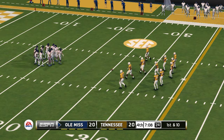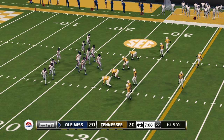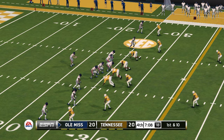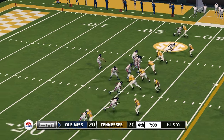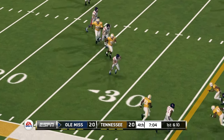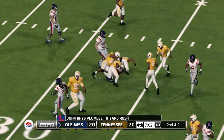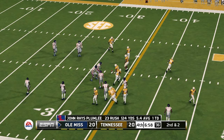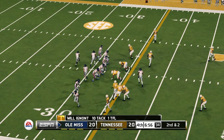You've got to be aware that capitalizing on this drive is crucial. You want to take the pressure off you and put it on your opponent. Five guys will be out in the pattern as they're in the shotgun. He's on the run. Tackled at about the 33-yard line. That's good for a gain of 8 yards. That makes it second and 2.